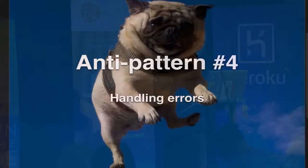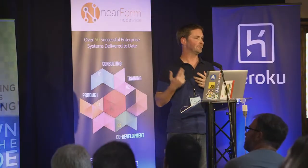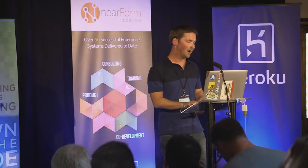Into pattern number 4, handling errors. In this case, I thought it was appropriate that the dog flying through the air was an error.